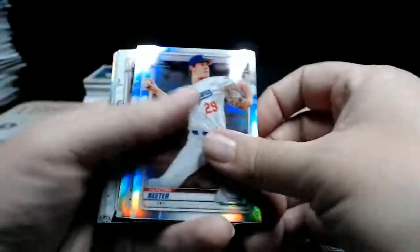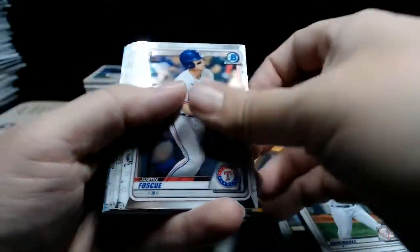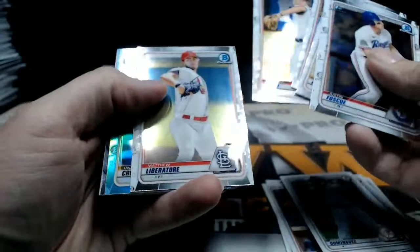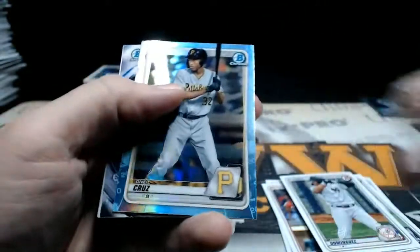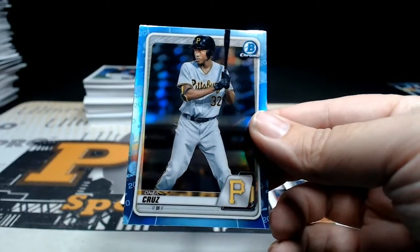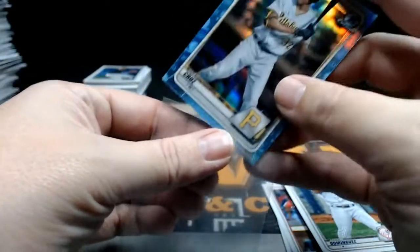Any number? Dominguez. Beater and Williams first refractors. Foscu, Hernandez, Seguis, Roby, Labiator, chrome, and then a Cruz, a blue Cruz. O'Neill Cruz with that sky blue. Going to Pittsburgh, Joshua C. Well, good. Sometimes those things are not easy to spot.